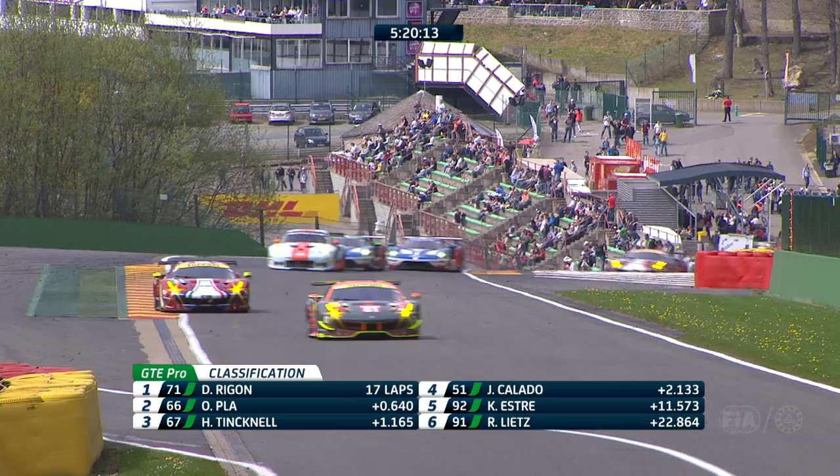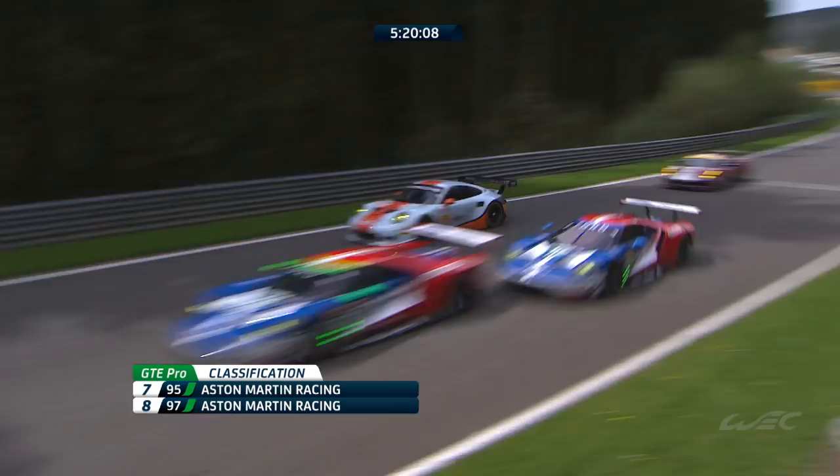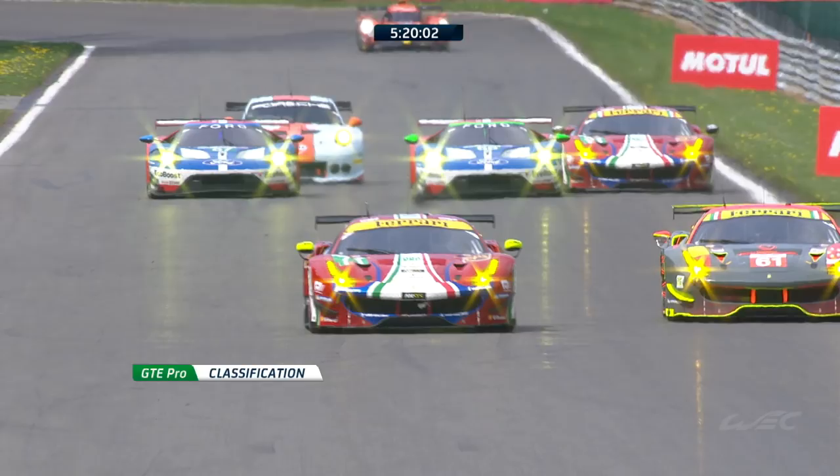What a great view from the splitter of Harry Tincknell's Ford down into the compression at Eau Rouge. Climbing up Radillon right in front, his teammate Olivier Pla. Pla getting held up by the AM-class Gulf Porsche. Tincknell in the second of the red, white and blue Fords with a great run. He's almost touched his teammate as they come up the hill.